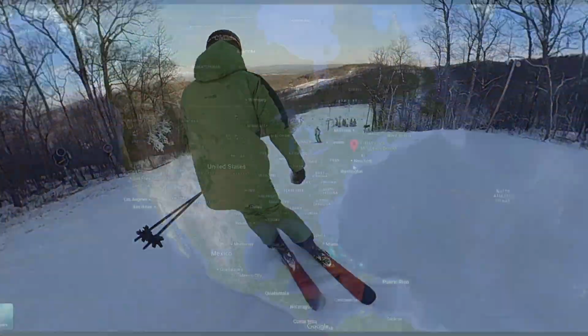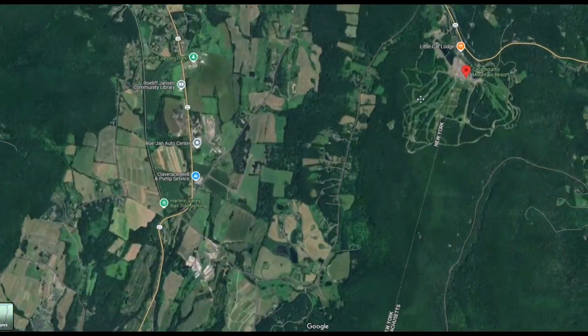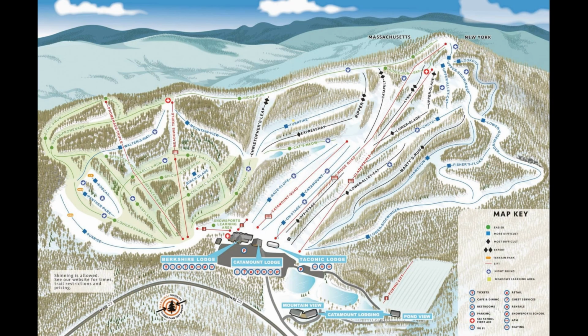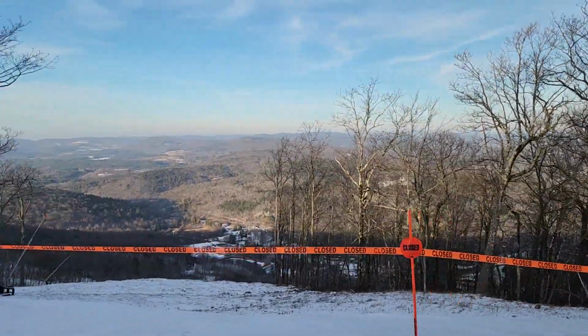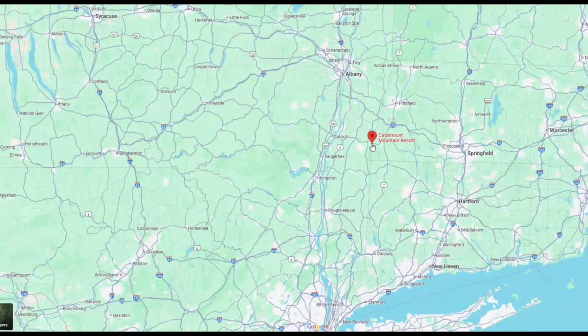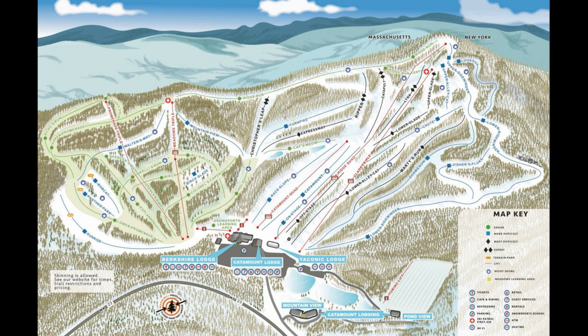Catamount is a ski area that straddles the border of New York State and Massachusetts. It has a nice little variety of trails on its 130 skiable acre footprint. It has a 1,000-foot vertical with 36 trails that are 35% beginner, 45% intermediate, and 20% advanced. It has nice views. It's pretty close to Albany, New York, and Springfield, Massachusetts. If you live within an hour of here, I'd say it's a good choice for a fun local ski area.